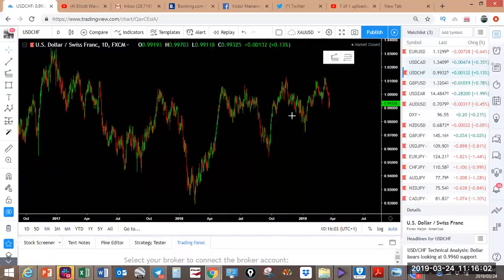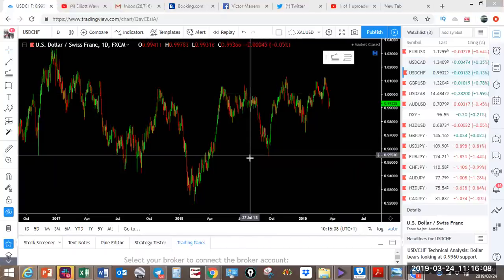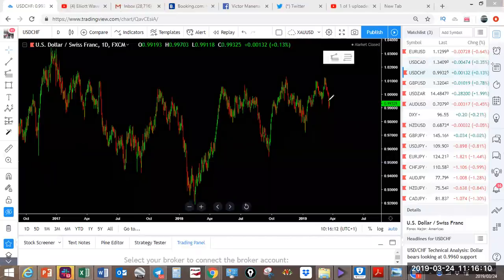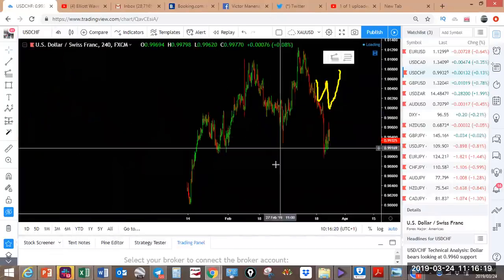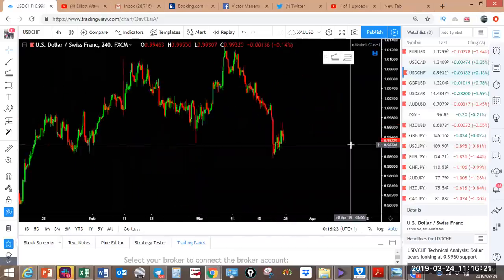US dollar chief is a little bit tricky because you're expecting euro down and it is actually correcting here. If we're expecting euro down, this one should be pushing a little bit higher. So that means this will be the structure that will push it higher. But now the tricky part is that this one is actually making a very clear corrective structure for downside.